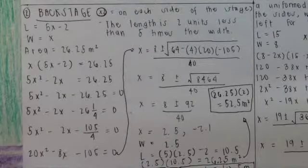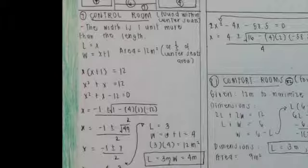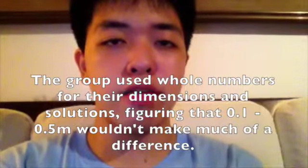Other improvements done were the expansion of the backstage area, allotting 1.5 meter allowances behind the stage and in front of the stage, and a bigger control room. We rounded off the values to whole numbers as 0.1 to 0.5 wouldn't make much of a difference.